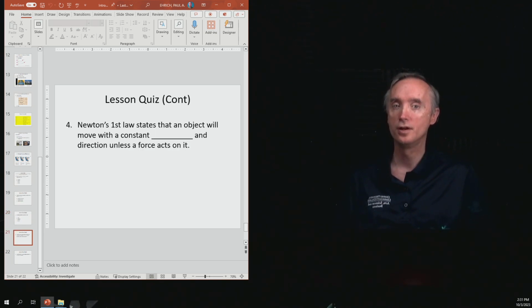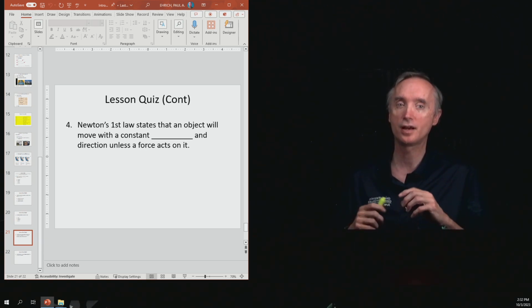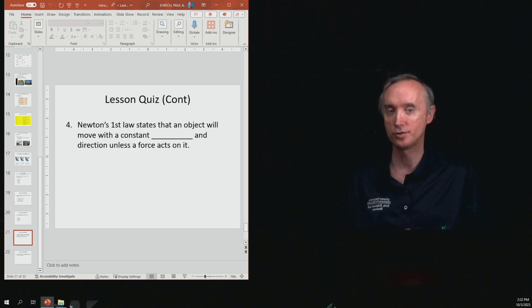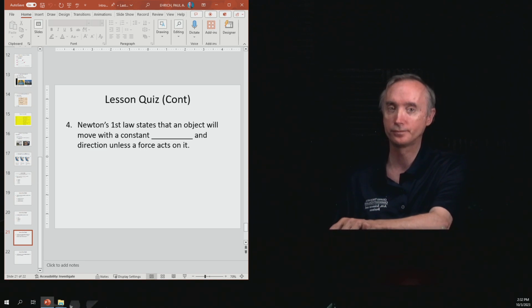Question number 4. Newton's first law states that an object will move with a constant what and direction unless a force acts on it. So a constant speed, or you could say constant velocity. Later, we'll talk about what's the difference between speed and velocity.